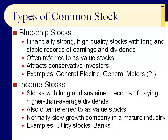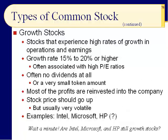Yeah, these income stocks. Now, the next category, slide 76, is growth stocks. These are stocks that experience high rates of growth in operations and earnings. The growth rate is typically 15 to 20%. It doesn't sound like a lot, but it is.